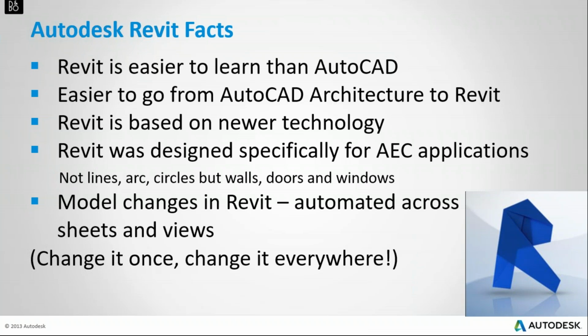All right, anyway, and what else? Revit's newer than AutoCAD. Let's recap. AutoCAD's 35 years old. Anything's newer than AutoCAD, let's face it. And Revit was designed specifically for AEC. So it talks to you like you are an architect or an engineer or whatever. It talks to you the way it needs to talk to you, which is a beautiful thing. And as I mentioned to you, change it once, change it everywhere. You make a change to a sheet, it's going to update all of the views, all of the details. It is a beautiful thing.